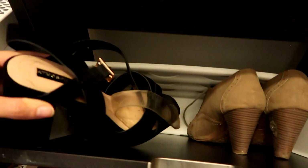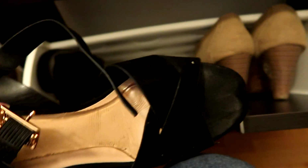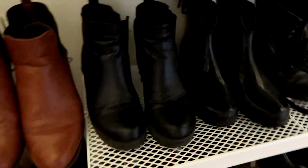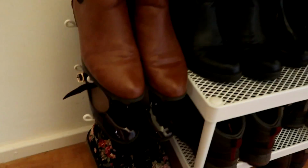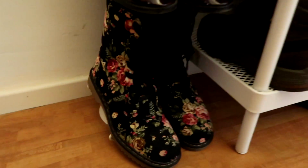Let's see, here I have this pair of heels I want to keep out. Whoa, that's gross. I want to keep these accessible for special occasions because of the holidays that are coming up. And then these are some nude heels, same reason, and some flip-flops just in case. Then here I have boots, some wellies, and my Chelsea boots, which are my everyday most worn shoe ever. Brown boots, I have these burgundy Mary Janes, I believe those are called, and I have these beautiful flower print boots as well. And then of course my hiking shoes.